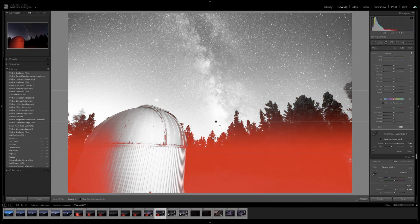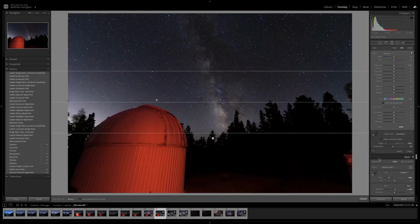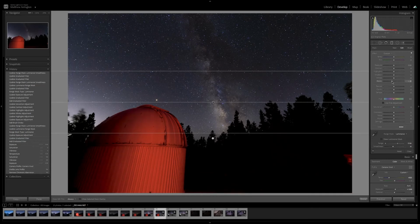And we're going to just mess with this dividing line until we really just get the trees and the shaded region selected. Great. A little bit more smoothness. Looks great to me. Uncheck Show Luminance Mask. We're going to bring down the black slider a little bit and the shadow slider a little bit, so that all falls away into darkness.